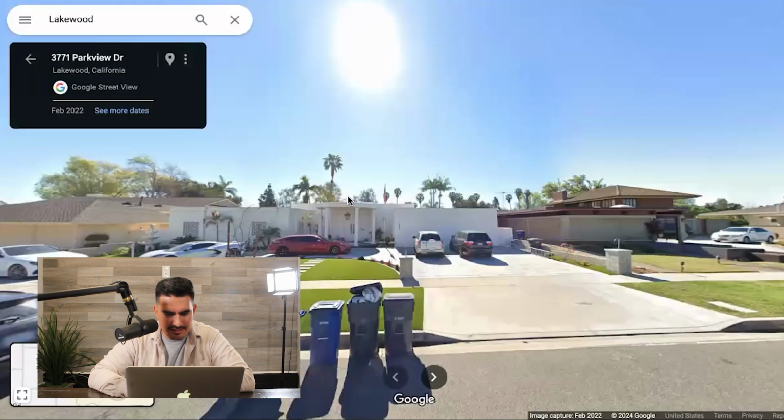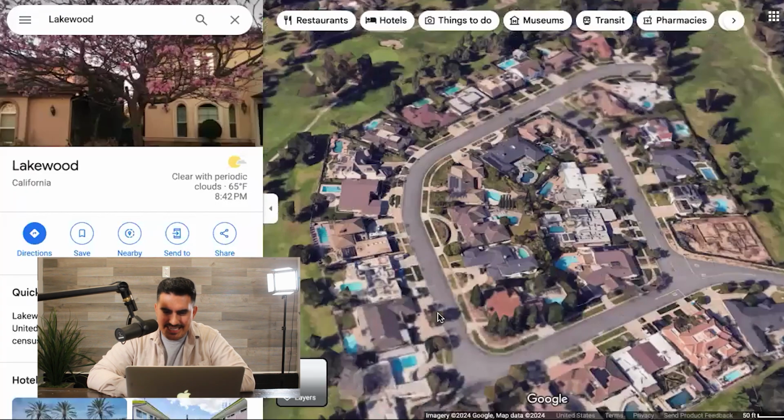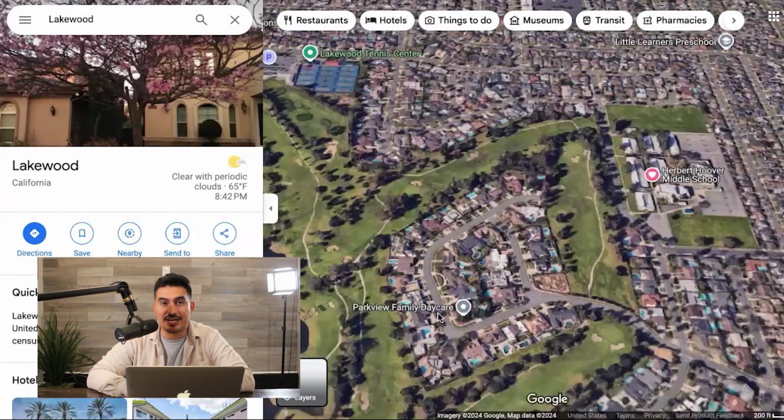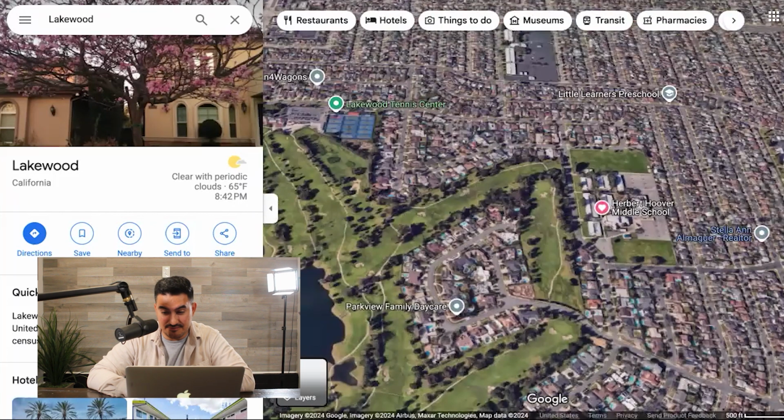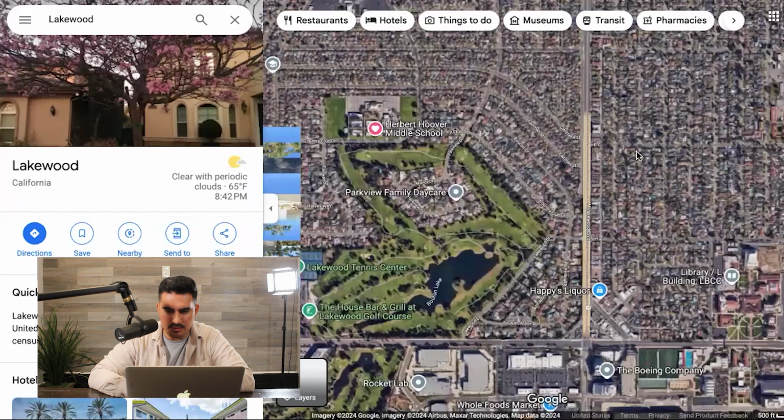That looks like the White House right there. So yeah, these are the Lakewood Country Club Estates. Very expensive, but that's just something you could expect in the city of Lakewood.